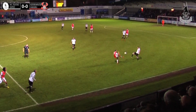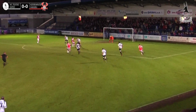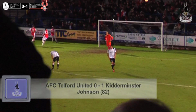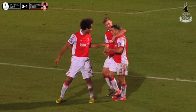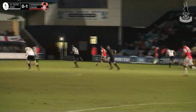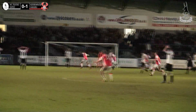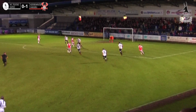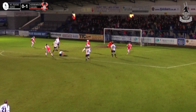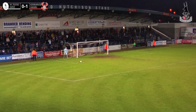Good strong challenge by Vaughan, 50-50. Oh, Vaughan's won it. Both went in with high studs. Now to Johnson. Johnson shoots. Goal for Kidderminster. Super finish from Marvin Johnson. And it all came from a challenge between Valentine and Vaughan. Vaughan won it. And Johnson finishes it off. It's a lovely finish into a bottom left-hand corner. And I would say probably what Kidderminster deserve. Telford 0, Kidderminster 1.